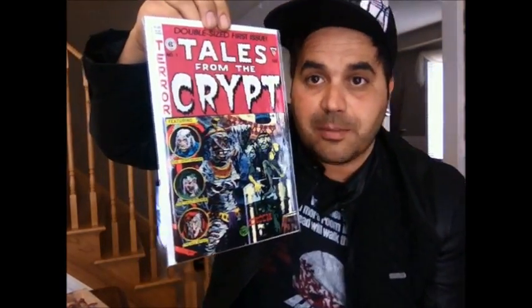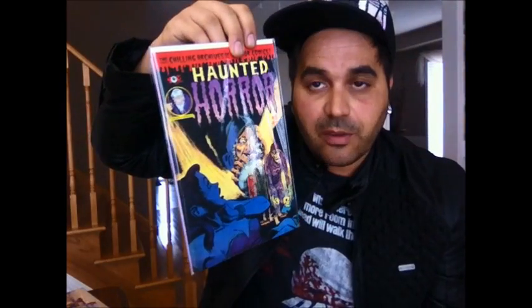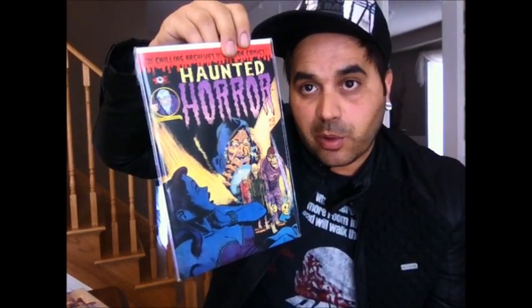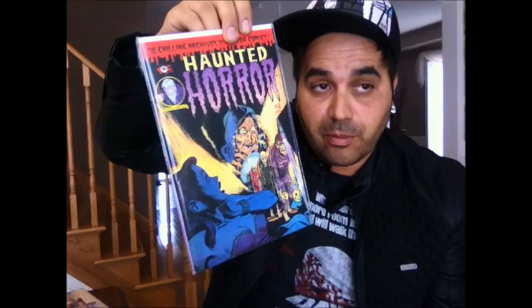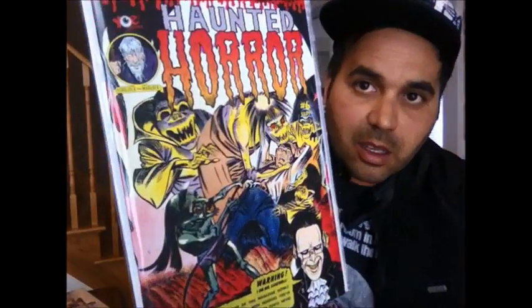Are you guys Jack Davis fans? I'm a Jack Davis fan, but I'm more of a Ghastly fan. I like Ghastly. I used to pull this, the Haunted Horror stuff, but shops stopped ordering it, so I just find them. This is actually more from the quarter bin. This is Haunted Horror #2. Reprints the pre-code horror from the 50s. You guys already know that. Haunted Horror #6.